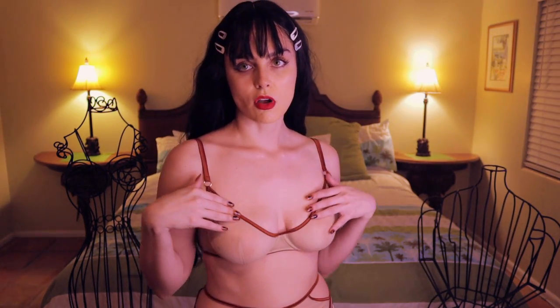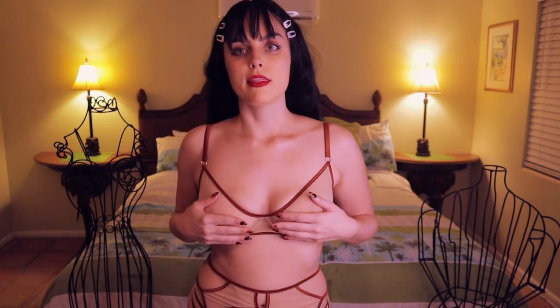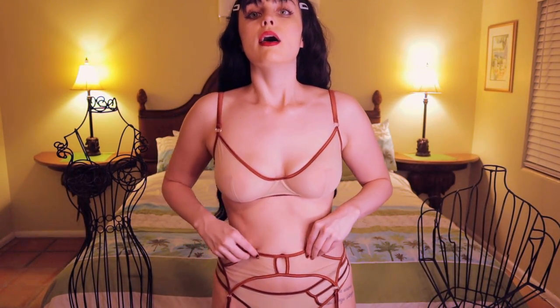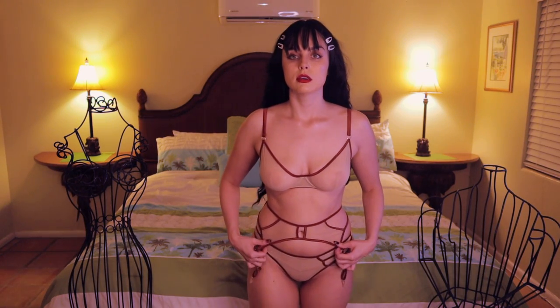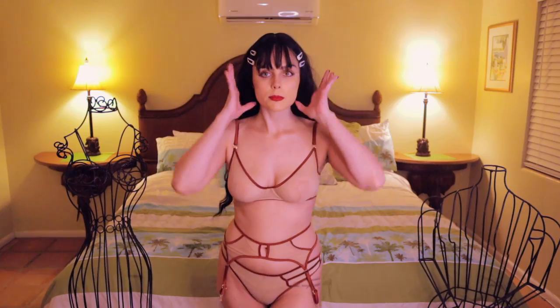Everything down to this detailing, it's a soft satin detailing here that's a beautiful burnt orange color. And then this is a nude, it actually matches my skin tone almost to the T. And then here's the belt, and even the gold detailing is just so beautiful on this. These would be really good with some beige stockings.